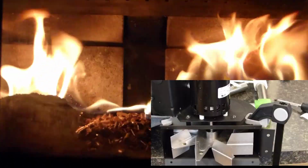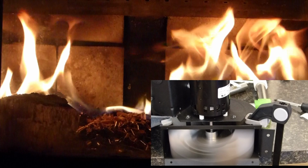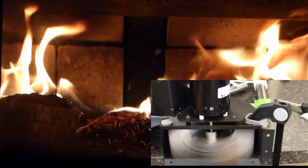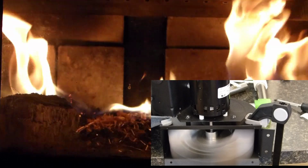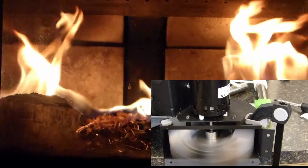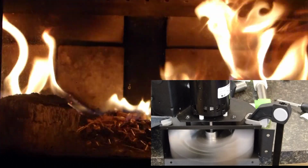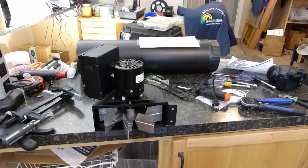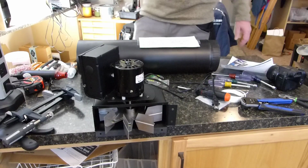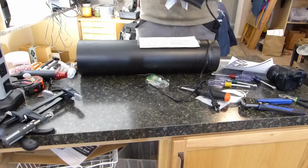I wanted to show the spin rate of the paddles. This is my bench of tools as I was getting ready to commit to cutting steel. Wow.